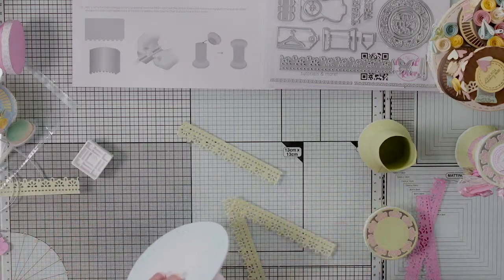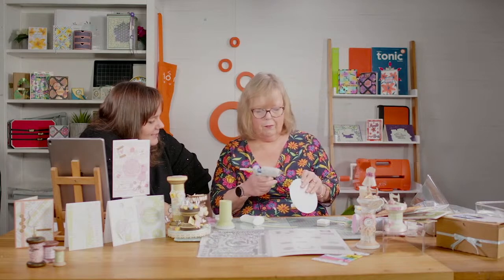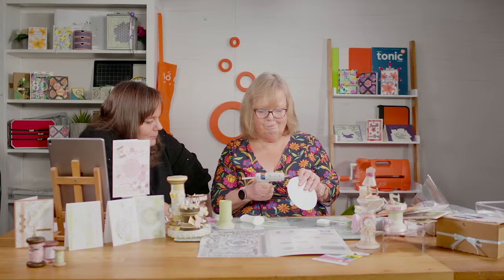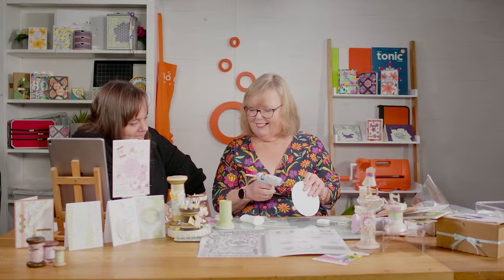Do you know what it reminds me of? It reminds me of the lace that we used to have on our socks as kids. Absolutely. Or on the bottom of little rah-rah skirts. Yes, broderie anglaise.